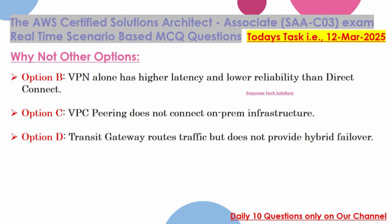Why not other options? Option B, VPN alone has higher latency and lower reliability than Direct Connect. Option C, VPC peering does not connect on-prem infrastructure. Option D, Transit Gateway routes traffic but does not provide hybrid failover.